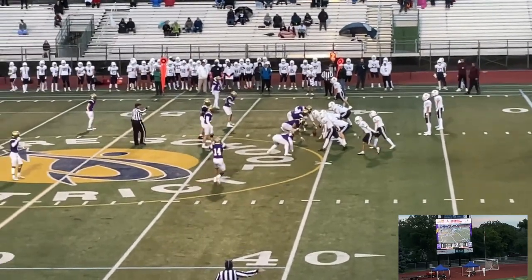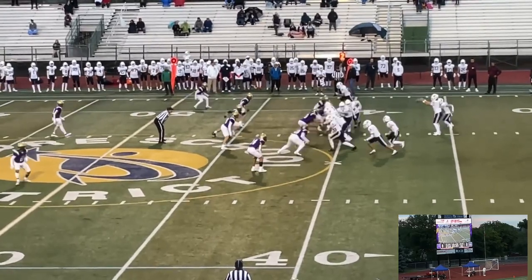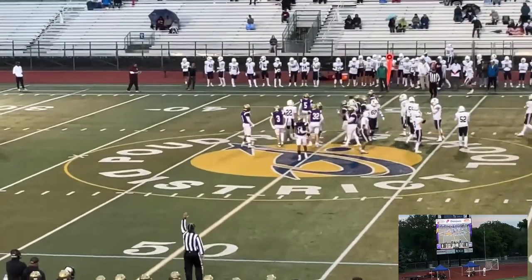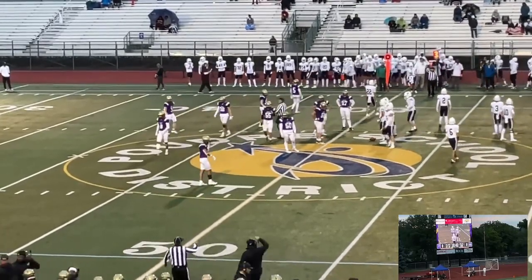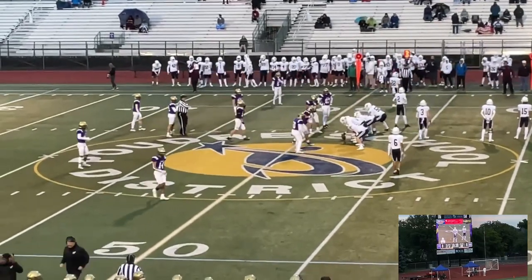2nd down. Here comes a read option up the gut. He's got a lane. It's going to be hit down. It's going to be a gain of about 9. It's going to bring up 3rd and 1. Maybe. Oh, they marked him further back than I thought. It's going to be 3rd and about 3. Gain of 7.